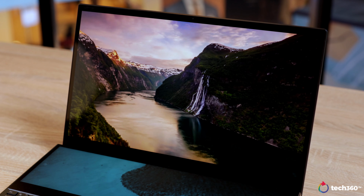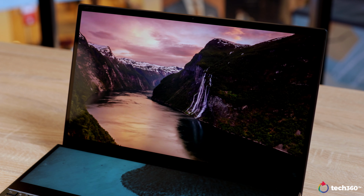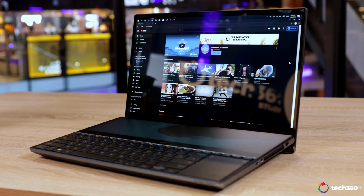We come back to the display. Now, it is a nice looking display. It is 4K, OLED, supports HDR, and is also touch enabled. But it is only 15.6 inches. By default, when you get this laptop, Windows scaling will be recommended at 250%. And at 250% scaling, it just doesn't make sense. My suggestion is to drop it down to at least 200%.